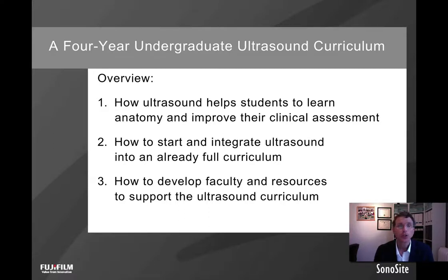Secondly, I want to describe how one can start an undergraduate curriculum, how to integrate bedside ultrasound into an already very complex and full curriculum. And then lastly, how one can develop faculty and the resources necessary to teach bedside ultrasound.